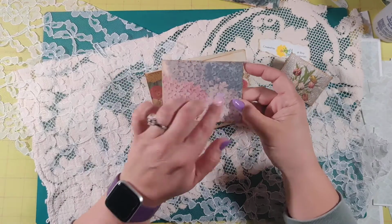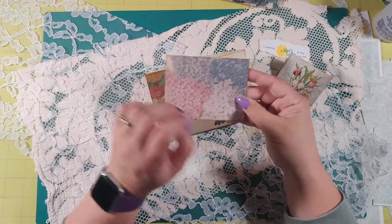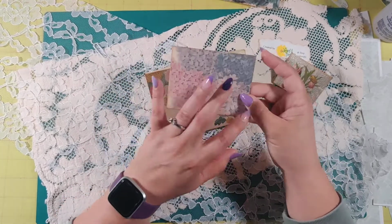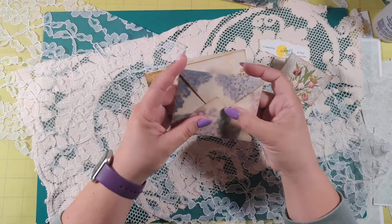Who knew? But this one's great because you could put something big right down the middle, and you have all this color on the outside. You could put a label right down the middle and have plenty of color. You're not covering anything up. And then this side's really fun.